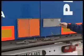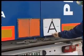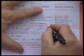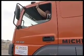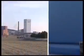Now the transport consignment note is delivered. This has all the information, number of big bags, weight, content, contamination levels, and date. The driver signs the consignment note. Have a good trip. Finally, the sign is opened at the back to tell everyone on the road that this is a waste transport.